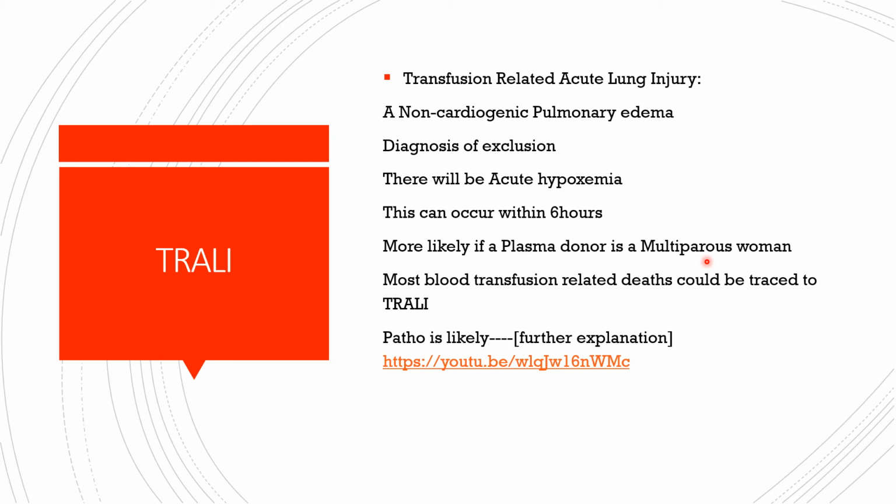No, it has to do with alloimmunization, and then attracting more immune cells settling in the lungs, and that will lead to more secretion, and then more fluid will be built up in the lungs. So that is why male plasma will give less trouble compared to multiparous women's plasma. So most blood transfusion-related deaths could be traced to this very problem. The pathogenesis I've explained further if you click on this very link.